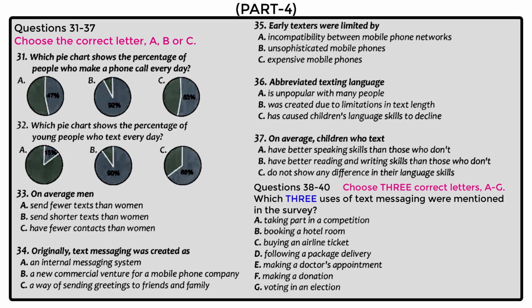Over half of British people now use a smartphone, and of those, over 92% choose texting as their preferred method of communication. And well over half of British people text every day, compared to only 47% who make a daily phone call.